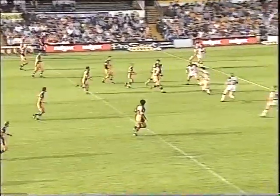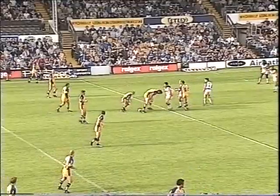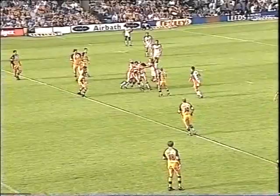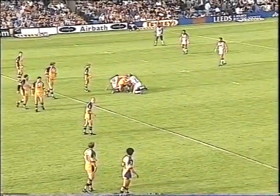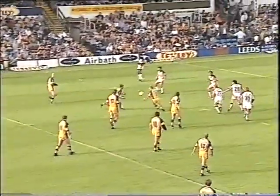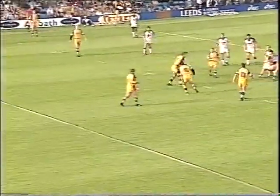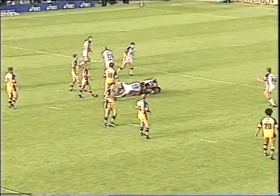Burrow onto McDonald. McDonald up to the 40-metre line. He's making good yards now. Burrow to Sinfield. Sinfield cuts back inside. Going to get the offload away, but Johnny Hepworth and Dean Sampson make sure the tackle goes in. Hepworth now on for Castleford, the loan signing from Rhinos. He'll be out to impress both coaches tonight. This is Wayne McDonald. Dean Sampson gets into McDonald.